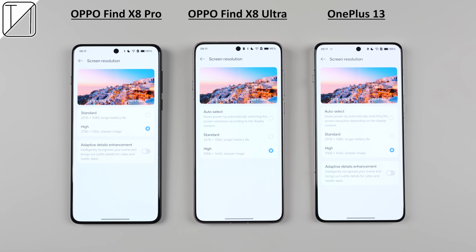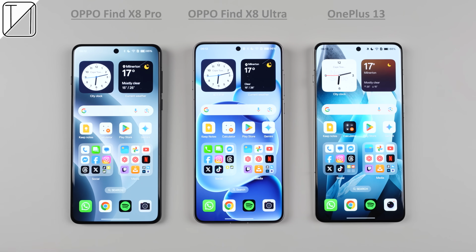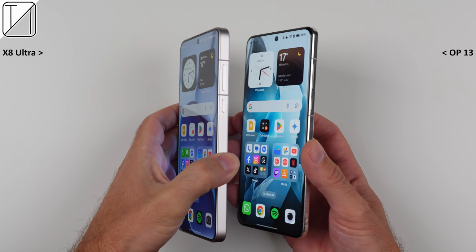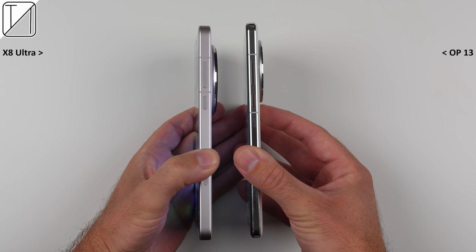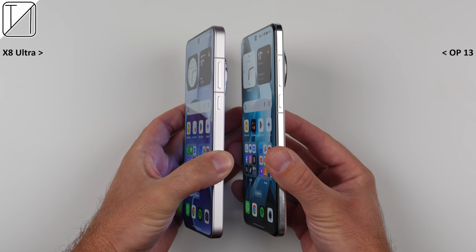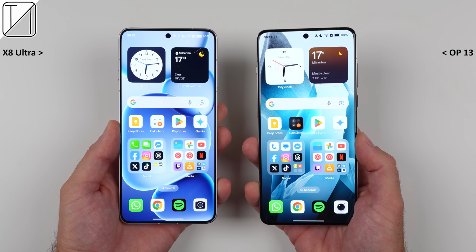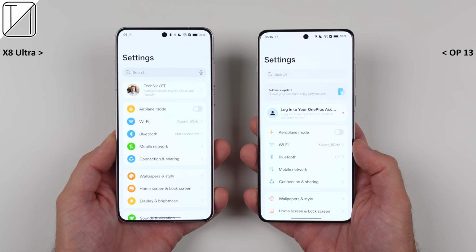It even shares the exact QHD Plus resolution with 510 ppi, which is a lot higher than the Find X8 Pro. The only difference between this and the OnePlus is that the OnePlus has slight curves all around its screen, whereas the Find X8 Ultra is a completely flat display, which I honestly prefer. The bezels wrapping around are also ridiculously thin at just 1.4 millimeters all around the screen symmetrically, which is quite a step up from the X8 Pro and OnePlus 13.